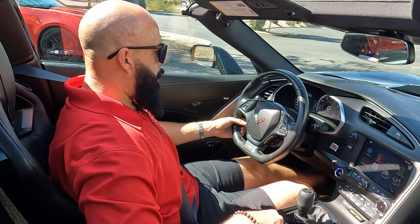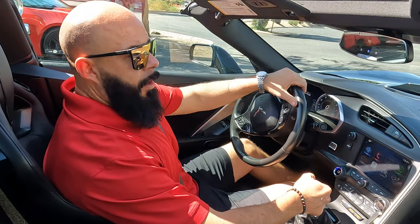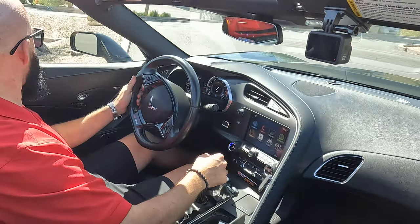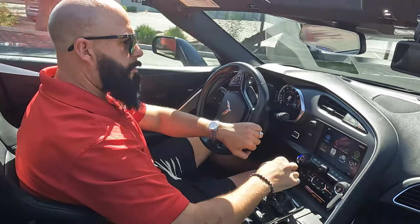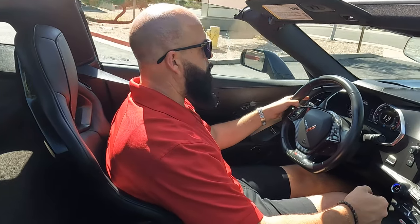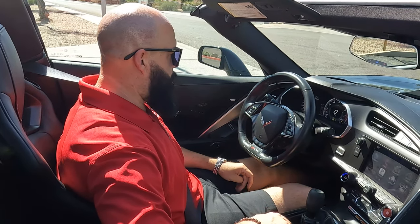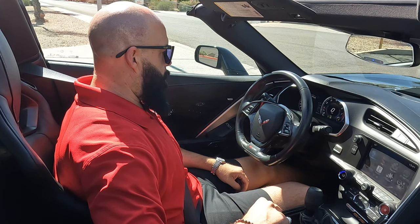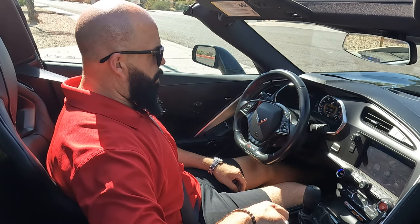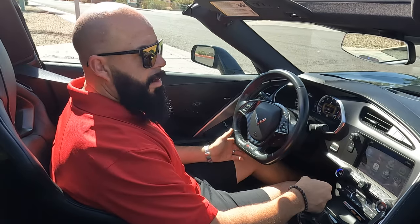Let's get it here. Let's get after it. Obviously, it is going to be hot, so I'm going to keep the AC on. This is 7 speed. So we got active handling, all the performance, all the different tractions, magnetic ride.